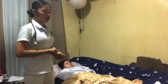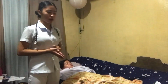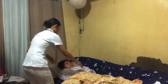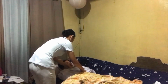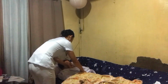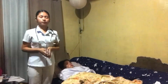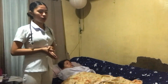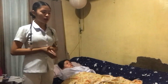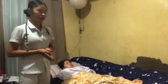So, palpate for heaves or lifts using the palm or the finger pads held flat or oblique against the chest. For thrills, press the ball of the hand firmly on the chest to check for a buzzing or vibratory sensation caused by underlying turbulent flow.